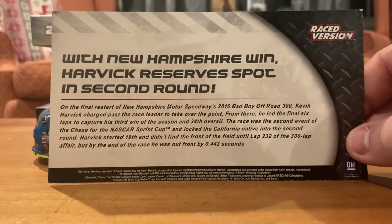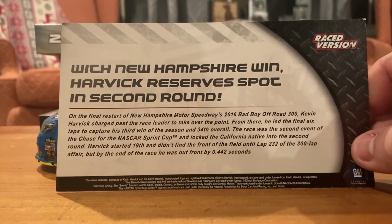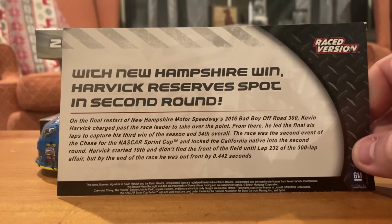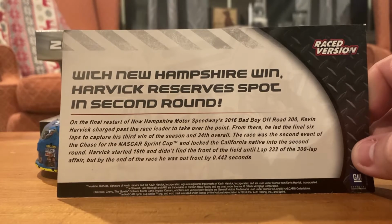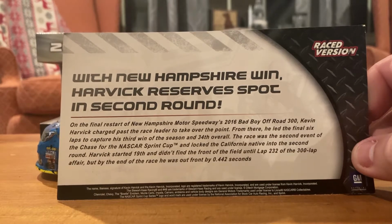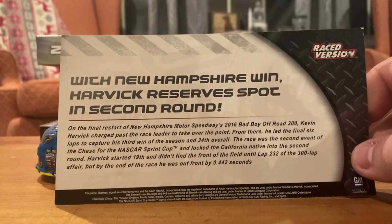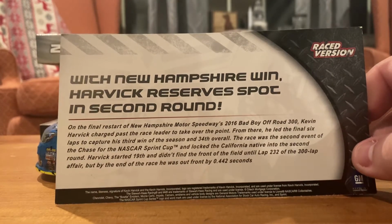Then the backside says, with New Hampshire win, Harvick reserved spot in second round. On the final restart of the New Hampshire Motor Speedway 2016 Bad Boy Off-Road 300, Kevin Harvick charged past the race leader to take over the point. From there, he led the final 6 laps to capture his 3rd win of the season and 34th overall. The race was the second event of the chase for the NASCAR Sprint Cup and locked the California native into the second round. Harvick started 19th and didn't find the front of the field until lap 232 of the 300-lap affair. By the end of the race, he was out front by half a second.